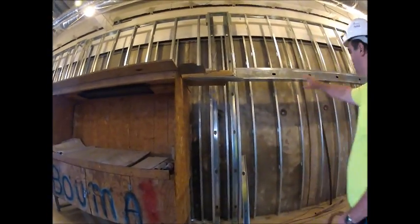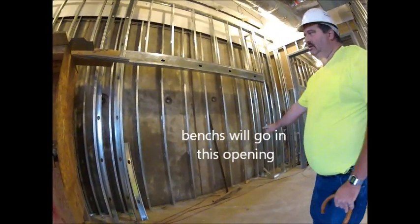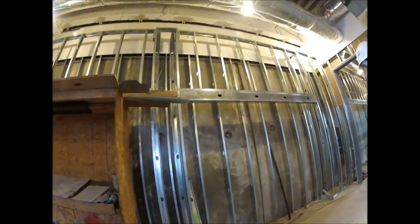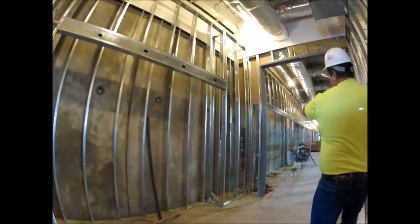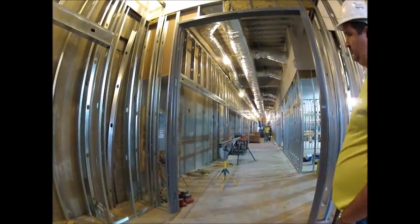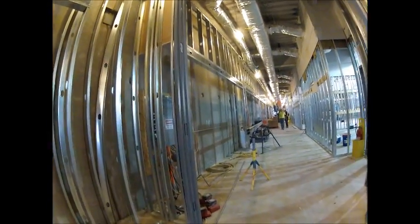Across the way here, you see these little framed out openings. These are kind of some bench areas. There'll be wood paneling and benches. Down through here on the left, this will be casework inside all these little alcoves to the left.